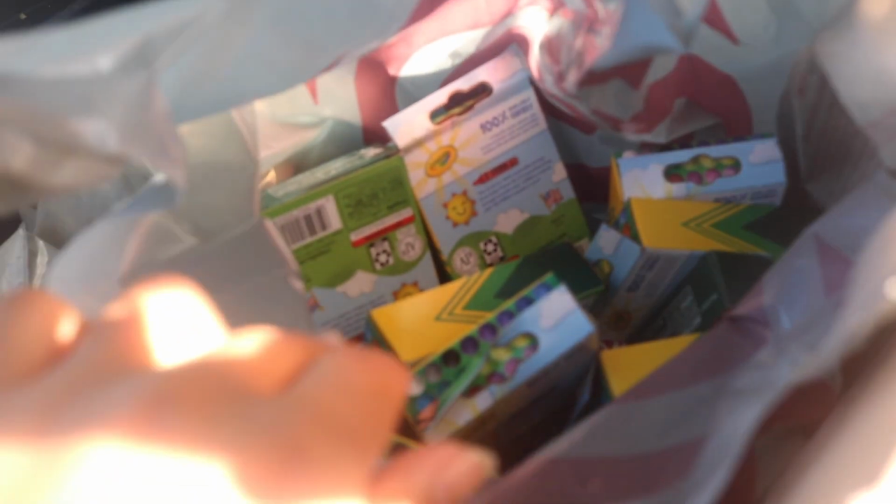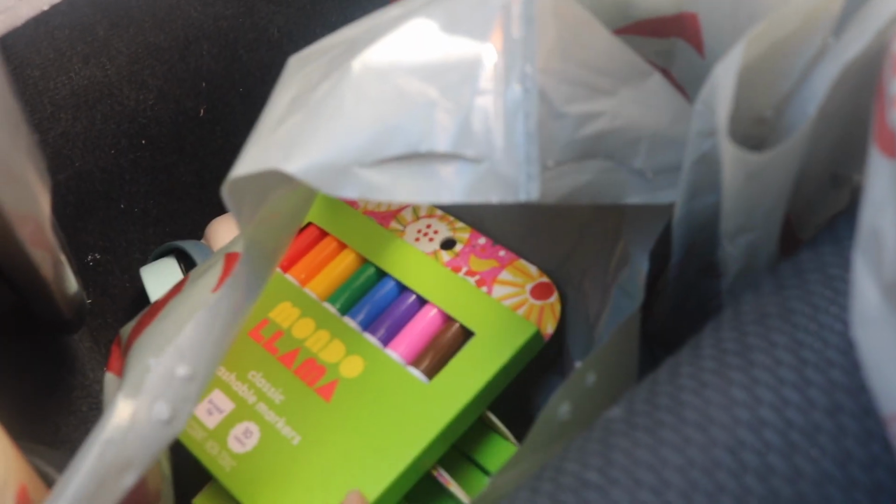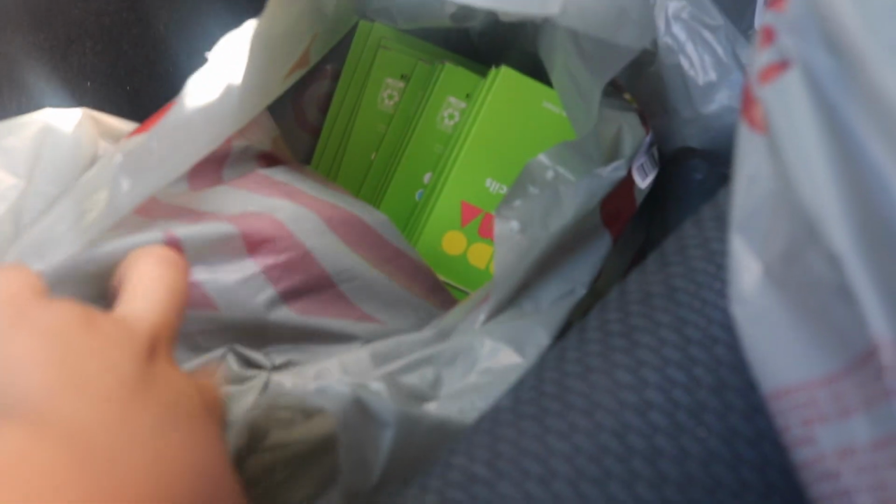So I went to Target to buy some crayons. These are 50 cents. And then I also got some markers. Also 50 cents. So I got like 20 of them. Colored pencils. They're having like a really good deal right now, so I got a lot of colored pencils and stuff.